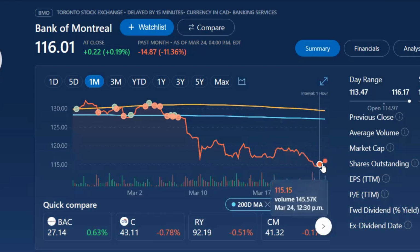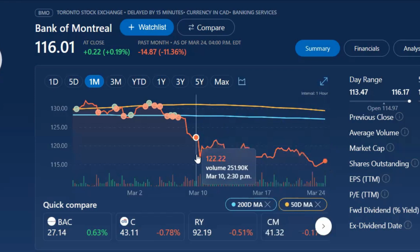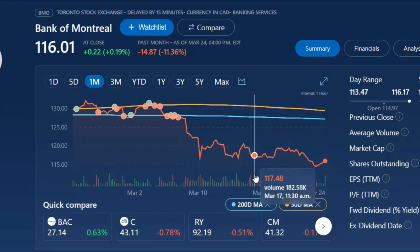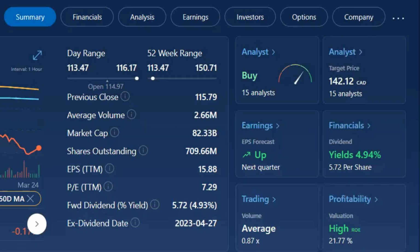Also want to point out that if you look at the last trading day for the Bank of Montreal, in fact, the prices since around early March have definitely fallen below their 200-day moving average and 50-day moving average. Given the decline in the price of Bank of Montreal, currently their forward dividend yield is at 4.93%, making it a possibly very intriguing position for investors who want to either build a position in Bank of Montreal or perhaps take advantage of dollar cost averaging and add to their existing shares of BMO.